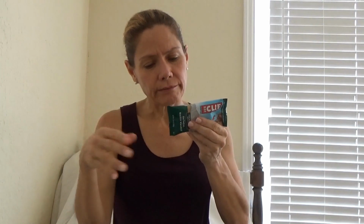And then it's got magnesium, thiamine. This has vitamin C and vitamin A, which this one doesn't have. So even though this one is organic, this one has more vitamins in it.